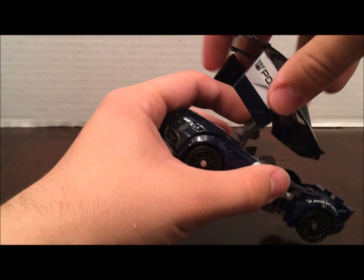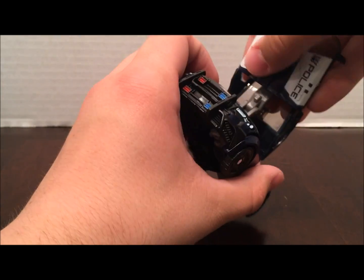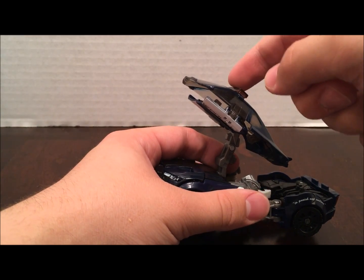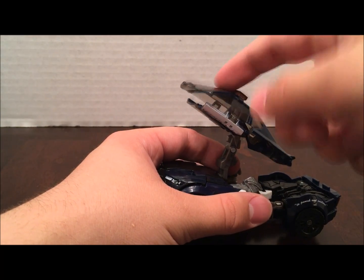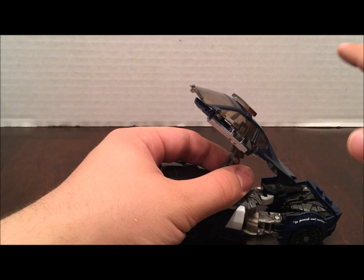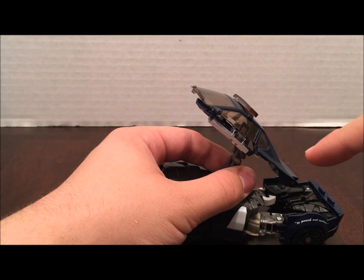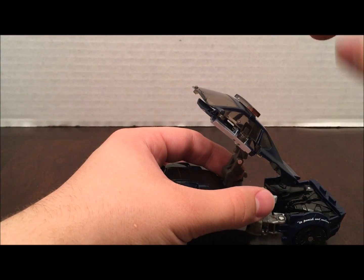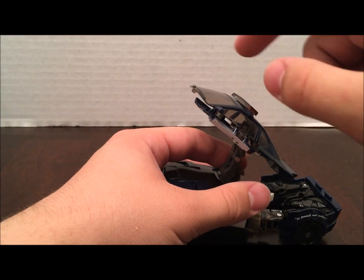Give me a second. Okay. So bring that section up, fold those in. And as I said, once again, if you can keep from it, don't pop this off. Cannot stress that enough. This is entirely made of clear plastic, very brittle. Great figure overall, but this I could see being a problem.